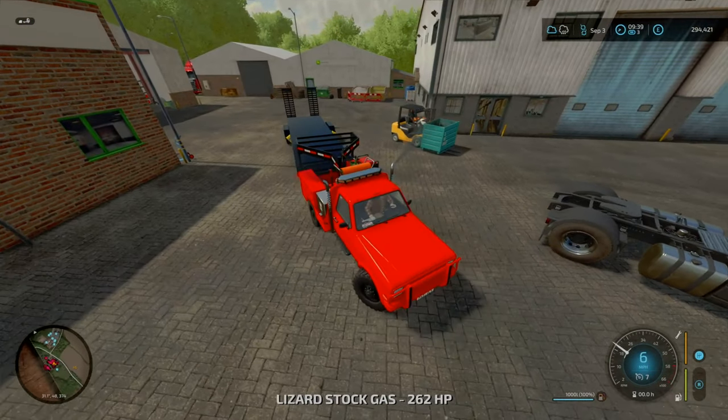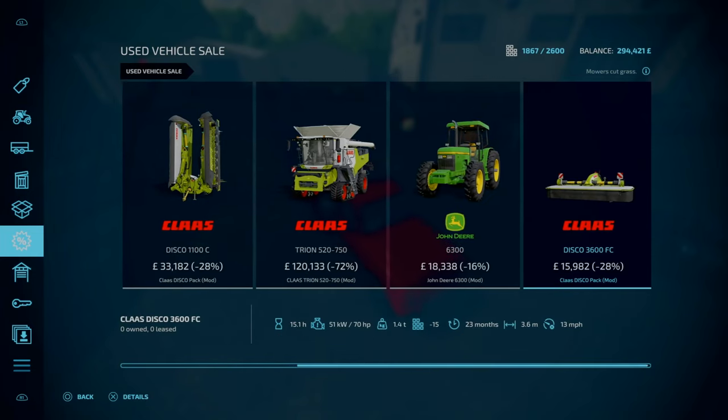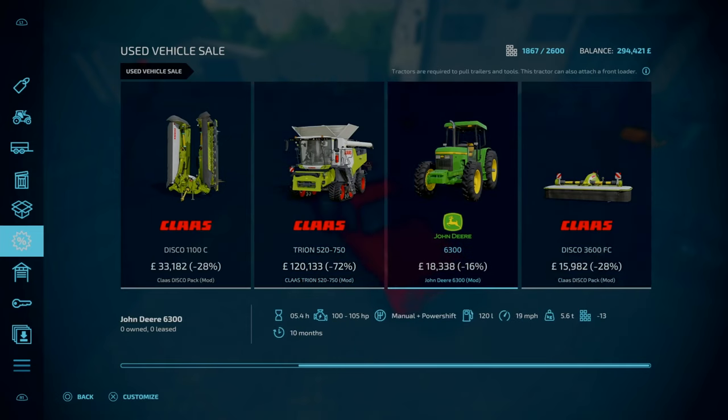I may go with an engine swap in that at some point. But yeah, there's all the equipment already up for sale. And look at that combine: 72% off. 54 hours.